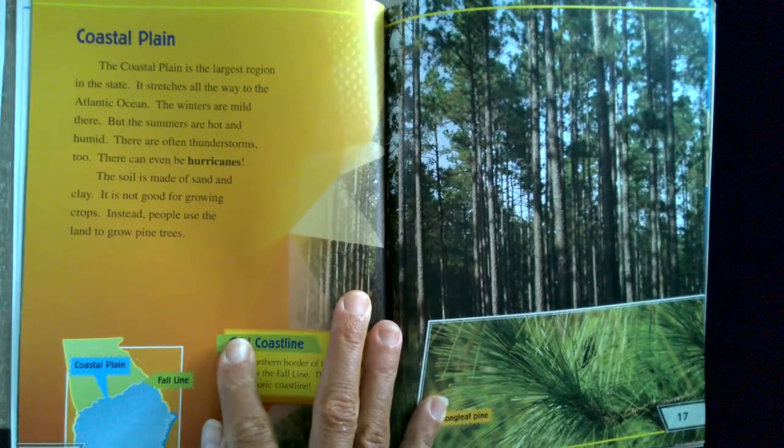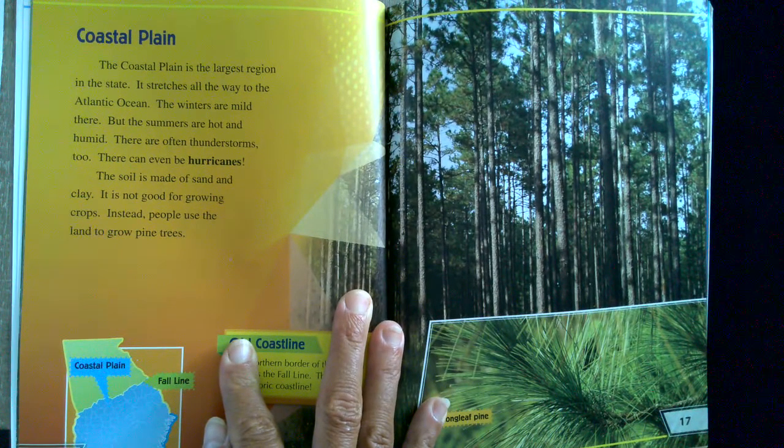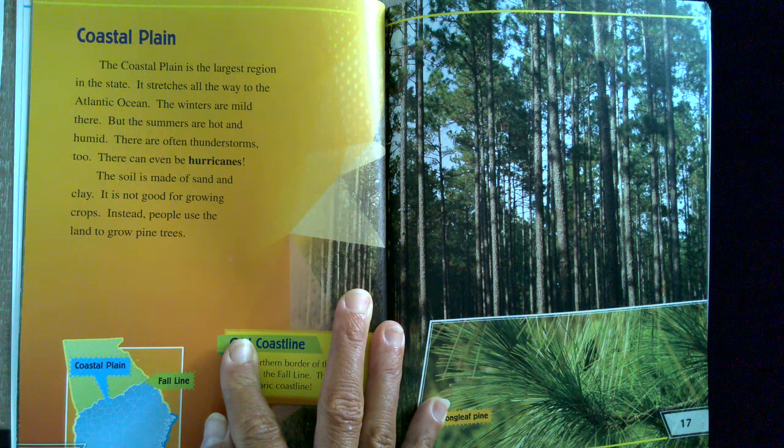Coastal Plain. The coastal plain is the largest region in the state. It stretches all the way to the Atlantic Ocean. The winters are mild there, but the summers are hot and humid. There are often thunderstorms too. There can even be hurricanes. The soil is made of sand and clay. It is not good for growing crops. Instead, people use the land to grow pine trees.